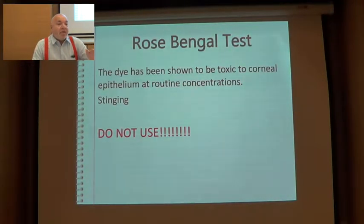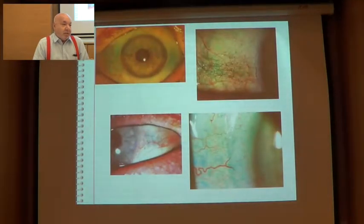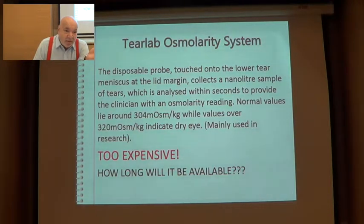The stain tests. Rose Bengal, forget about it, because it's irritating and the patient could have an allergic reaction to this. Lissamine green does the same stuff, and it's much easier to see. Here are some slides from Lissamine green tests. The hyperosmolarity test is from TearLab. I think that this is not for the common practice. It's too expensive and too cumbersome. And the question is how long it will be available. If you look at the financial papers, their stocks or the share value is not doing too good.